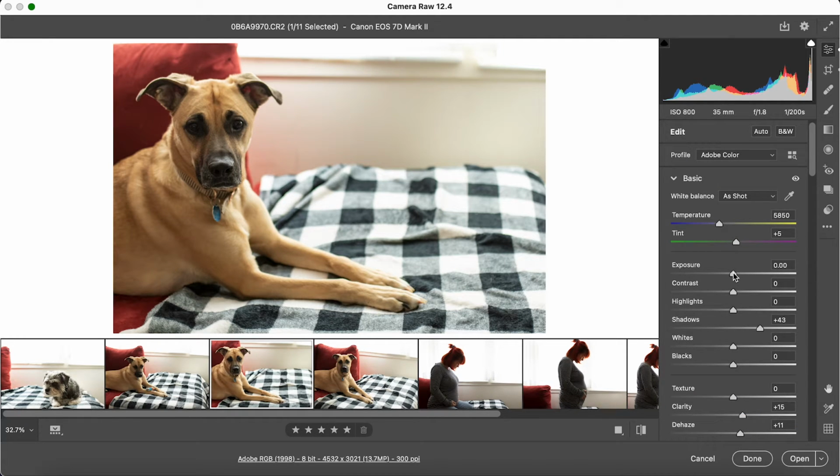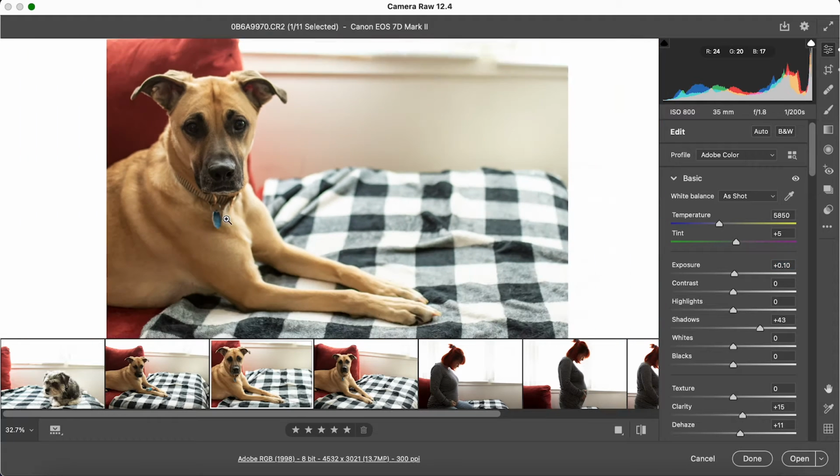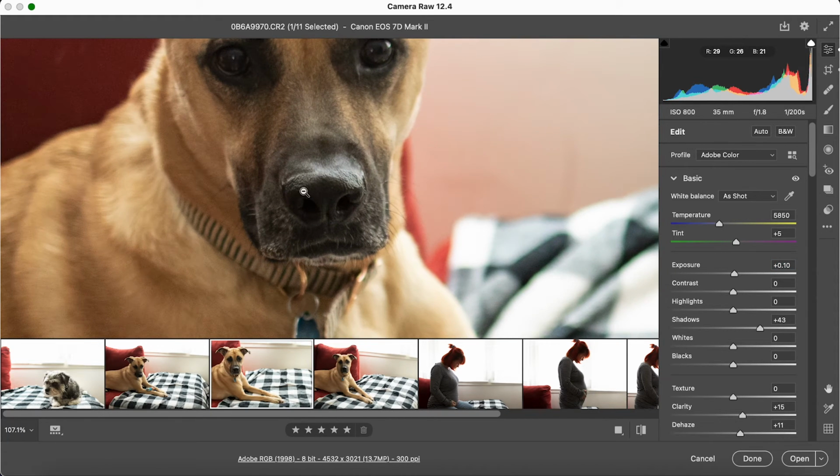So this is me going through. I was kind of playing around with the exposure a little bit. Definitely upping the shadows was the first thing because she's backlit. Her little nose. Oh, that's so cute. Look at her little nose.